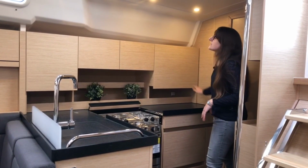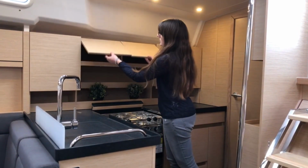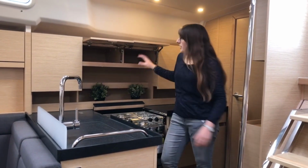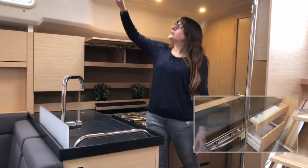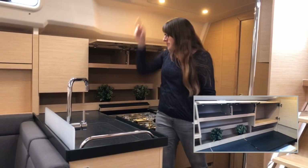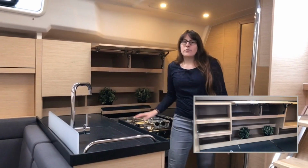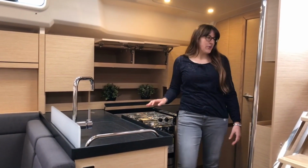More worktop, and as you can see, a lot of storage space behind it. So we have a lot of little cupboards here that we can open up to put away whatever we don't want flying around. And I also notice a little skylight up here, so I can open that window. It's right above the stove. So for cooking, of course, that makes it easier to get rid of all the nasty smells that might be there.